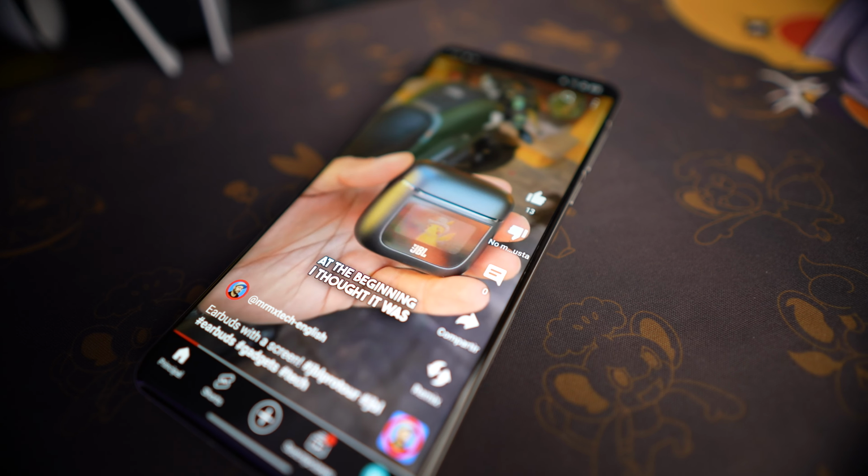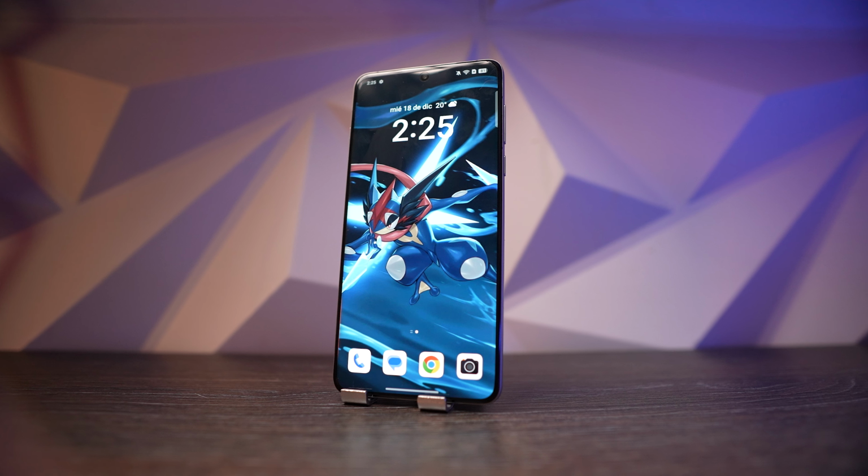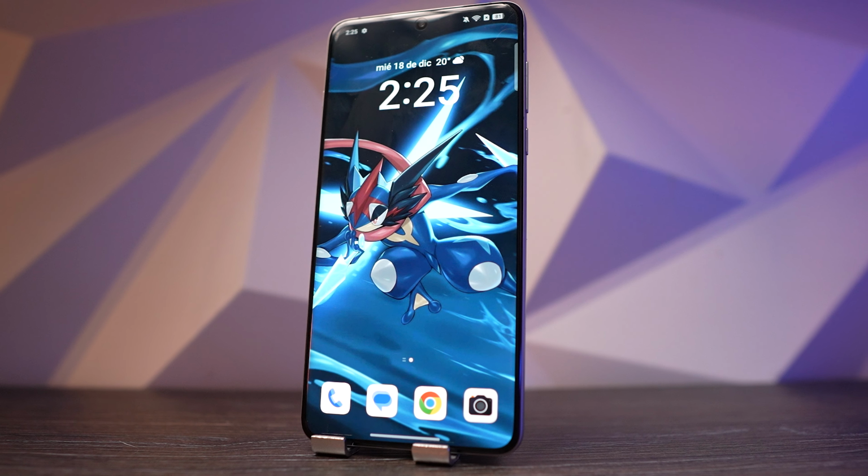I've been using this maybe in the desert in Nevada. I went to Las Vegas. You can use it at the beach, no issues. Or you can use it inside your house. You're gonna have the same experience, which is something I really like about this phone.